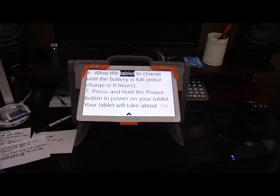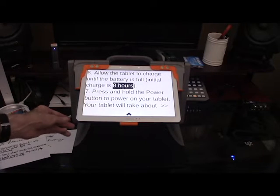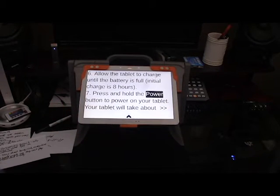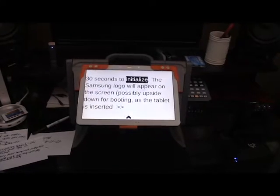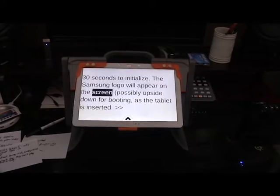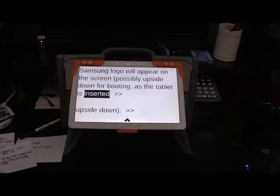6. Allow the tablet to charge until the battery is full. Initial charge is 8 hours. 7. Press and hold the power button to power on your tablet. Your tablet will take about 30 seconds to initialize. The Samsung logo will appear on the screen, possibly upside down for booting, as the tablet is inserted upside down.